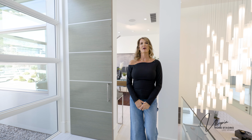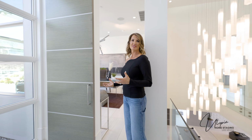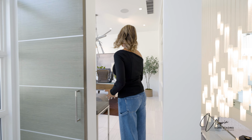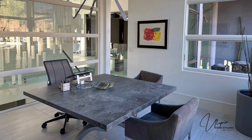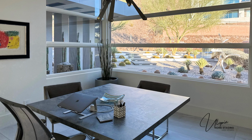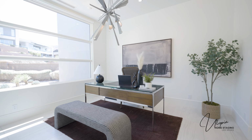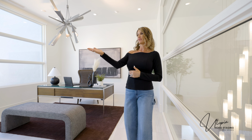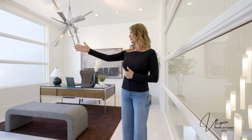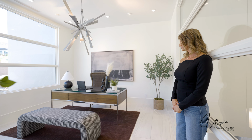The most rewarding part about being a home stager is solving the problems of the listing so that it showcases for the buyers. And in this home in particular, it was all very cold. In here, it wasn't set up as its intended purpose, which is an executive office. And it was really important that we bring in the warmth and the texture and the purpose of this room. It is off of the entry, and you can see it as you're walking up the steps. So in here, we wanted it to be inviting and speak to what it is.